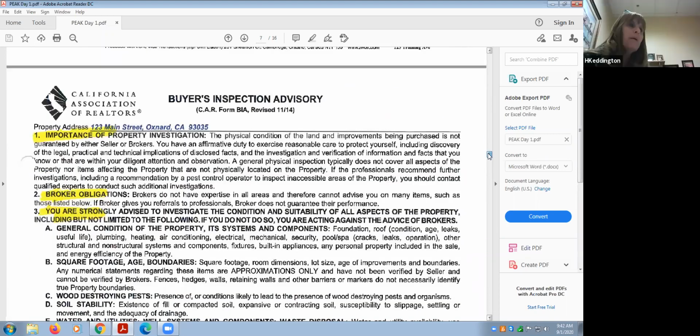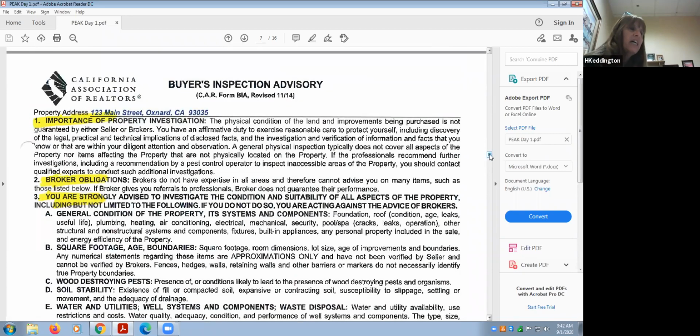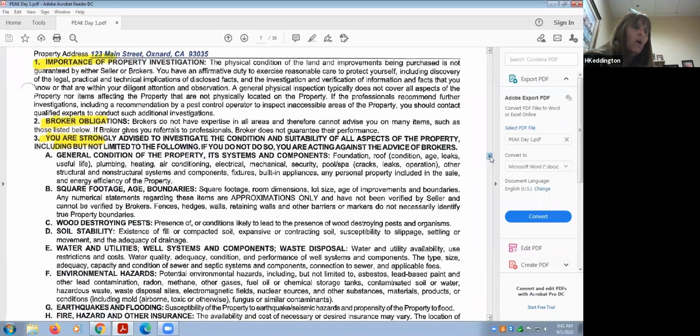Okay, buyer's inspection advisory. This is for the buyer. The seller doesn't sign this. This is telling the importance of having an inspection. These are all the things that the buyer is going to look at. We advise them to have the home inspection.